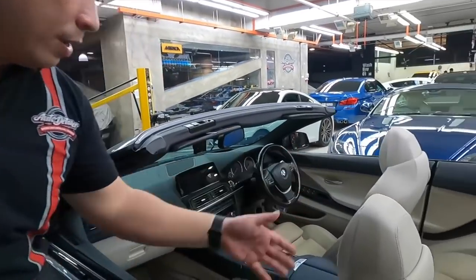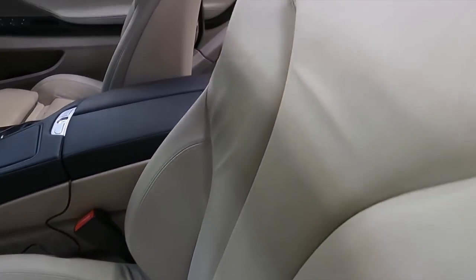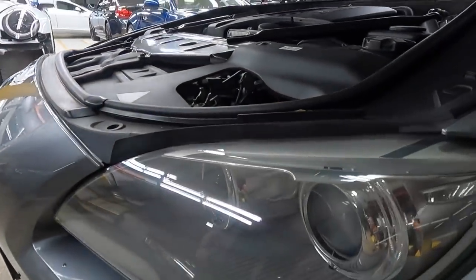So we need to do a full-on detailing on the car. The car's been a couple of years already, so we're going to go through what we call a vehicle reconditioning program. We're going to do some repairs for the front two seats of the car. There's a lot of damage to the leather already. You can see there's a lot of wear. The perforation is also not done correctly now. The leather's also not breathing correctly. And the headlights need some refurbishment too. So we're going to sort all of that out.